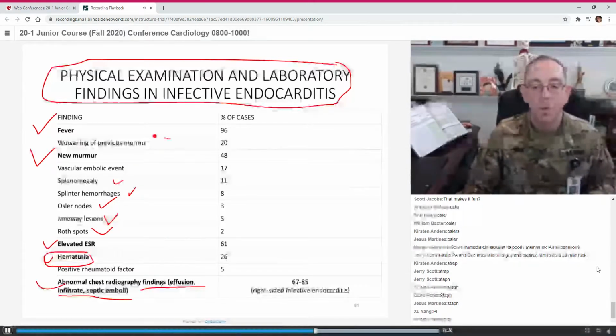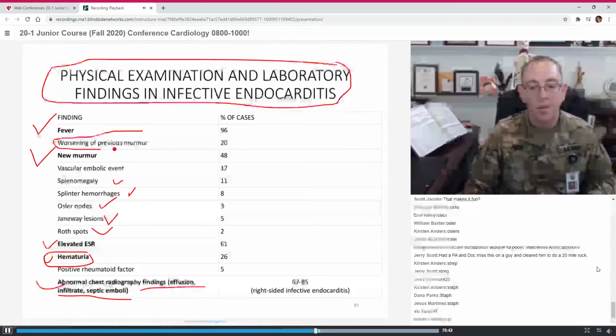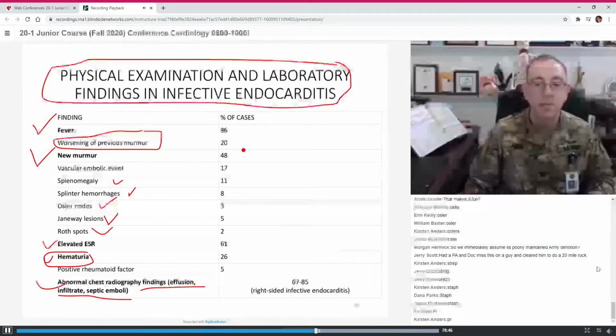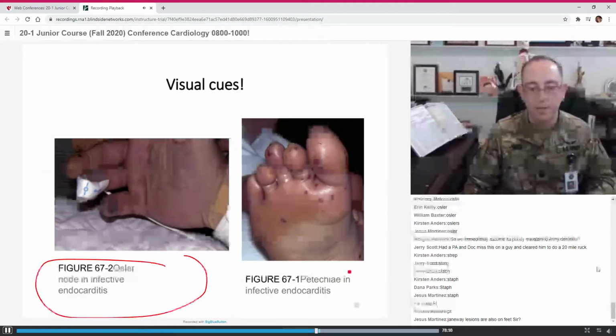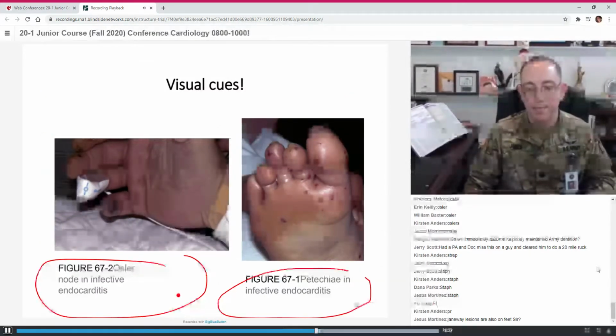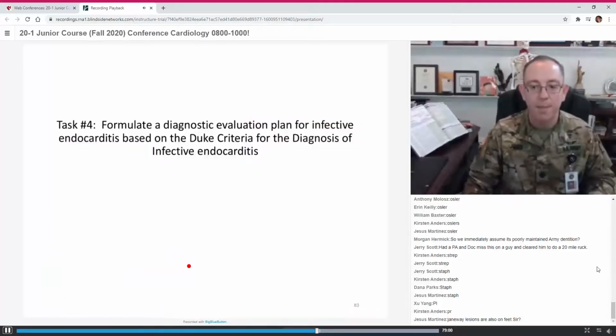Worsening of a previous murmur is very common. We'll talk about a case in the lab where a guy had a VSD, now it's getting worse, and that is the nidus for it. So these are visual cues, Osler nodes, petechiae, okay? These are painful, these are painless. You can see the elevated lesions there, and it's pretty common. So those are visual cues.